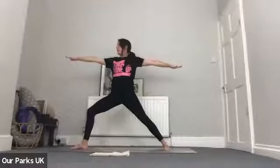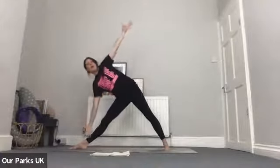Gaze down those front fingertips, take a breath. Turn the palms to face outwards. And you're just going to start to hinge forward. And as you do, straighten both legs. Try not to lock out the knees and drop that right hand forward.